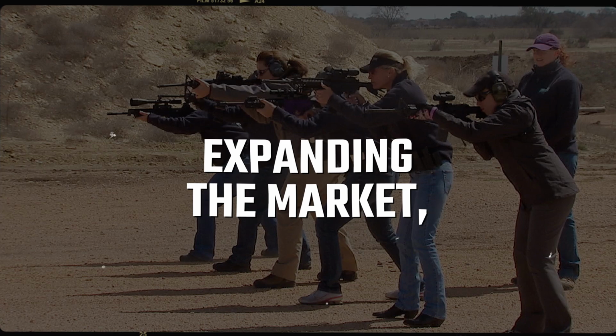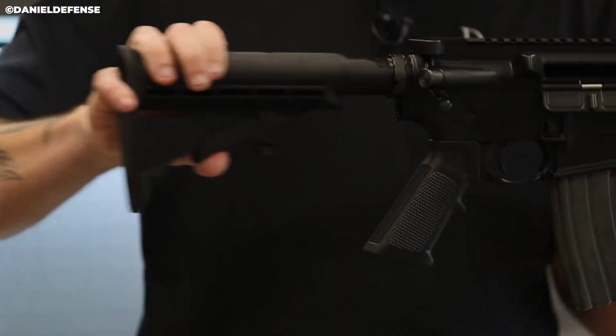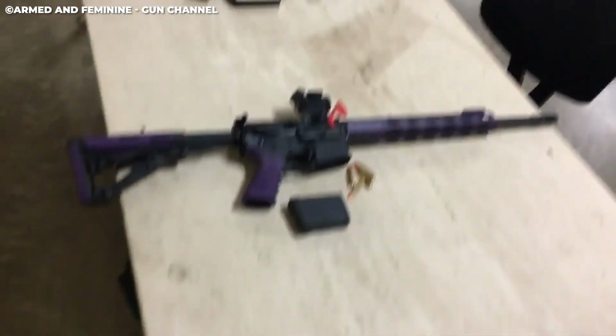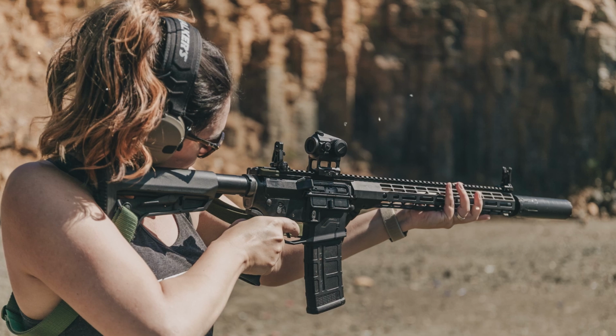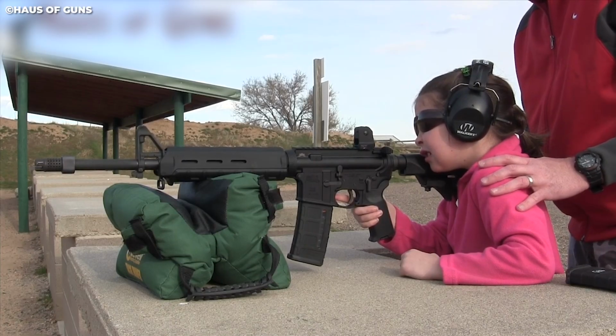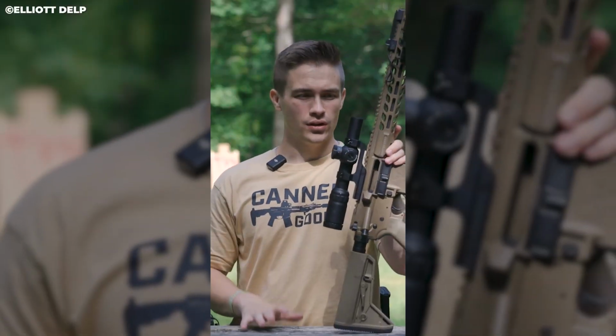Expanding the market: reaching new demographics and modern gun owners. Here's something surprising. The AR-15 isn't just for the traditional gun enthusiast anymore. It's become popular among groups that gun manufacturers never used to target: women, younger buyers, and even people who've never owned a gun before. Manufacturers have found a way to make this rifle appeal to a whole new audience, and it's been one of the smartest moves they've made.